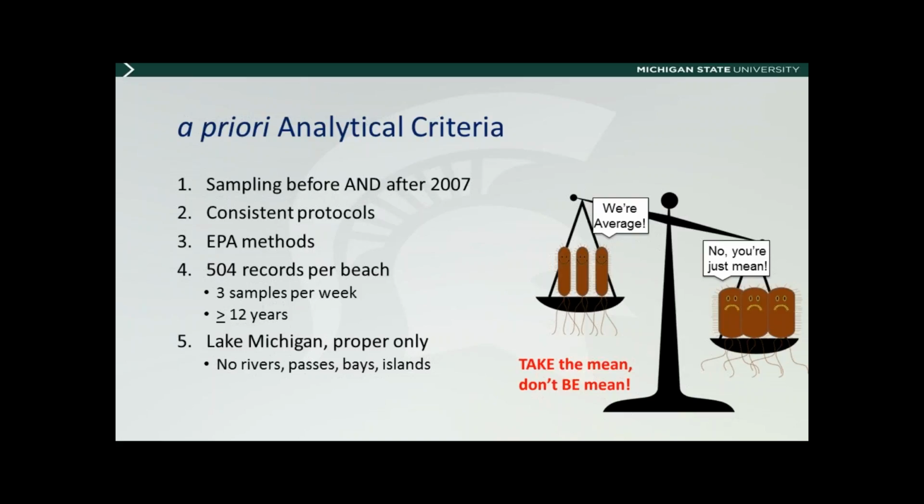To do that, we needed beaches with a lot of data sampled both before and after 2007. We also wanted beaches that use consistent EPA compliant protocols so that they could be comparable. And we always want a whole lot of data, so we selected beaches that gave us at least 504 records over at least 12 sampling years. Finally, we really wanted to look at Lake Michigan effects. We didn't want to look at any rivers or islands or inlets. That's for future research. So we were careful to avoid beach areas that were highly influenced by things other than Lake Michigan.